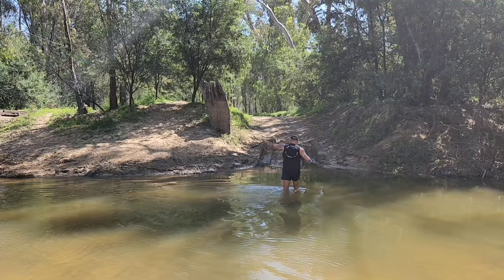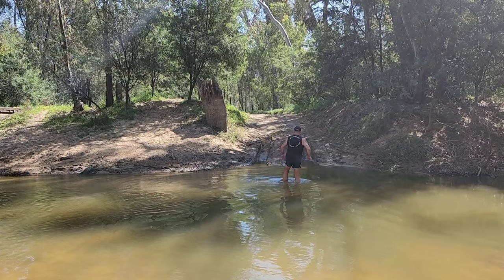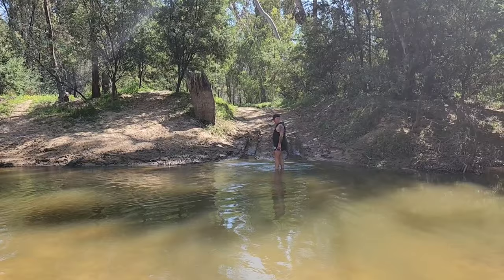So it's not particularly deep, but what's it like underfoot? There's clay here, but there's rock there. Yeah, it feels firm. There's no big holes here. Well, what do you think then?